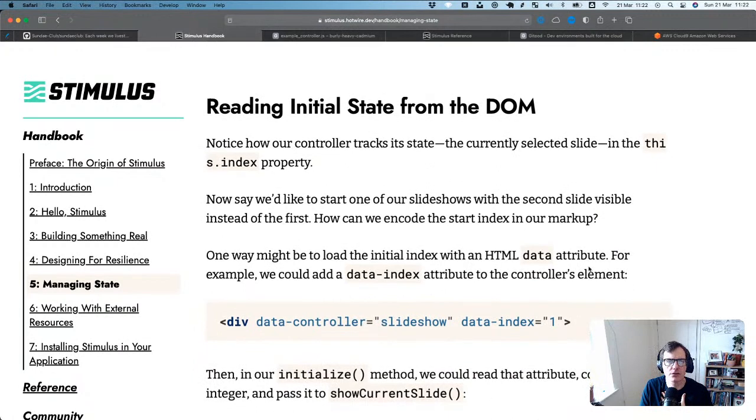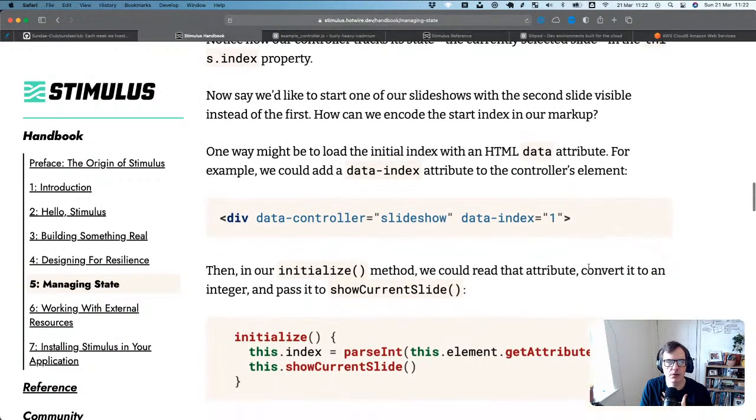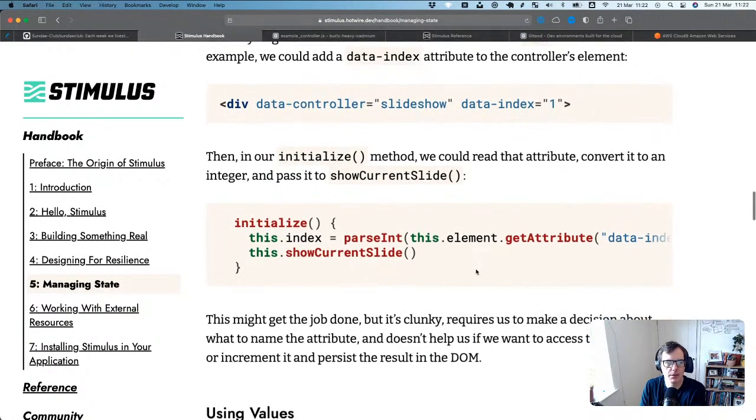Reading initial state from the DOM. Notice how our controller tracks its state, the currently selected slide, in this index property. Now, say we'd like to start one of our slideshows with the second slide visible instead of the first. How can we encode the start index in our markup? One way might be to load the initial index with an HTML data attribute. For example, we could add a data index attribute to the controller's element. Okay. Then in our initialize method, we could read that attribute, convert it to an integer, and pass it to show current slide. Yep, that makes sense.